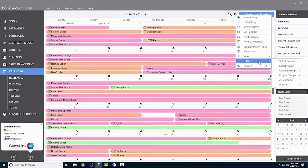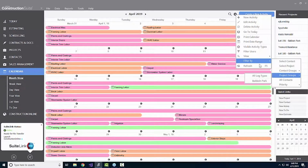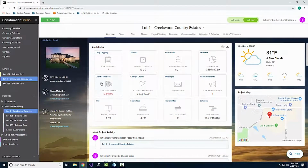So if you need to figure out where you have to go for a specific job, you can do it here. Filter down to a project or a specific group of projects. Task management is here as well. But more importantly, in ConstructionSuite, we take all of this desktop information and we connect it to Construction Online through SuiteLink. So you can actually carry all of this information with you in the palm of your hand when you take it to Construction Online and put it on your phone.